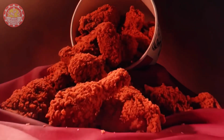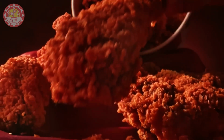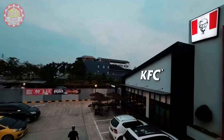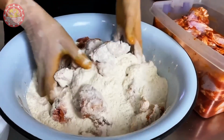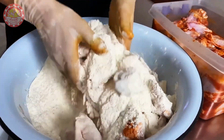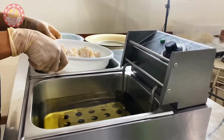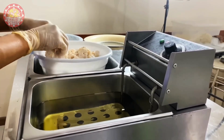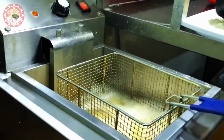Ever wondered why crispy foods are so satisfying? Science has the answer. Our brains love crunch. It creates a sensory experience that keeps us coming back for more. How KFC gets that perfect crunch? Double breading. That flour-egg-flour technique creates a multi-layered crunch that stays crispy even after frying. High heat frying. KFC uses exact oil temperatures to lock in juiciness while crisping the outer layer.